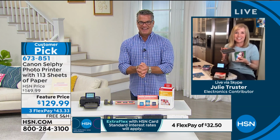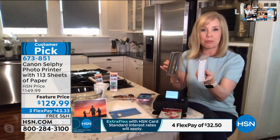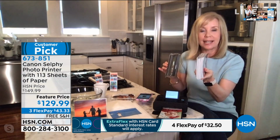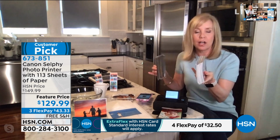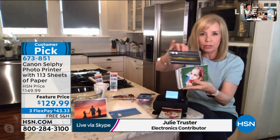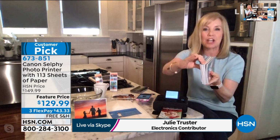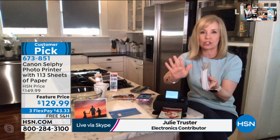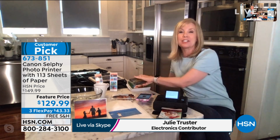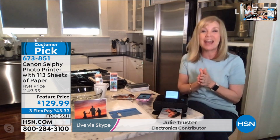If you buy the Canon selfie anywhere else, you get 5 sheets of paper with your ink. So what I did is I printed out, you're getting the 113 plus 5. So it's 118 sheets of paper with your ink included. So your ink cartridge is always bundled in. That is a ton. And HSN, that's exclusive. Also, I was really excited, Guy, to know that we had white. A lot of times we run out of the white, but we do have both colors.